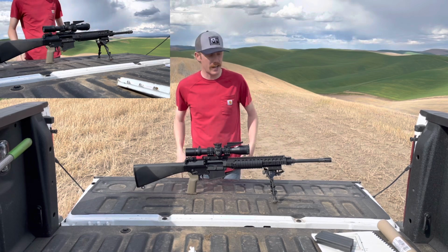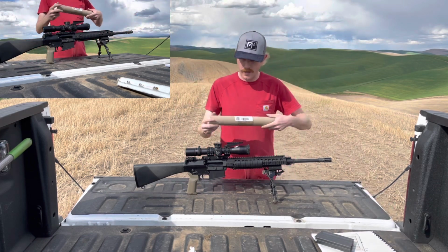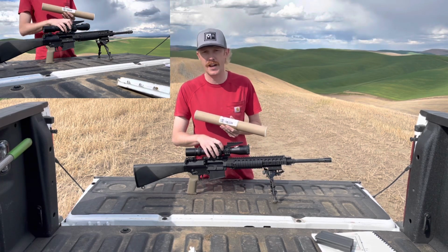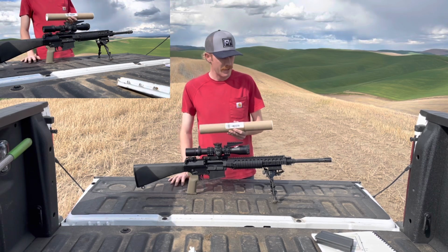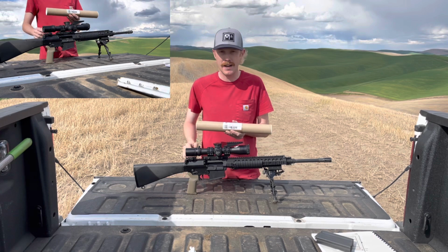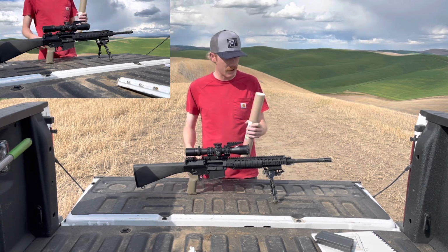Now suppressor, this is kind of cool. So the Mark 11 Mod 0 ran its own suppressor. Well, the Mark 11 Mod 1 runs an M110 can. Now this is why I've had this rifle over a year and haven't put it on the channel or taken it out or anything. In order to complete the M110 package, I had to have the M110 can. So I bought this right after I bought the rifle a little over a year ago, put in a paper form, waited my year, and now I've got it.